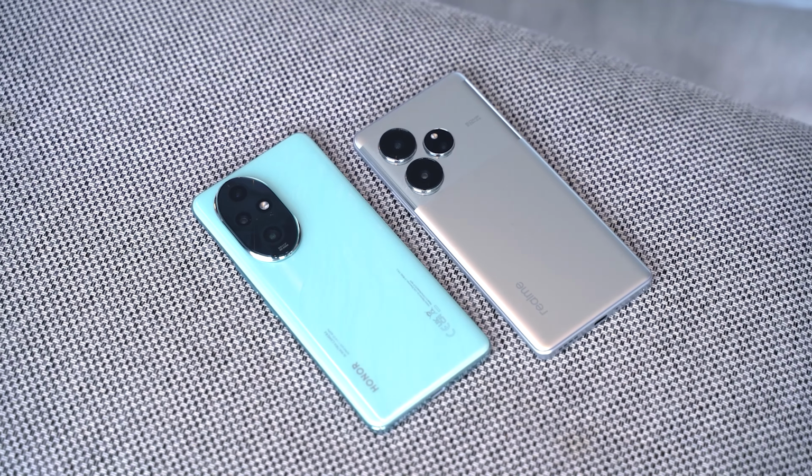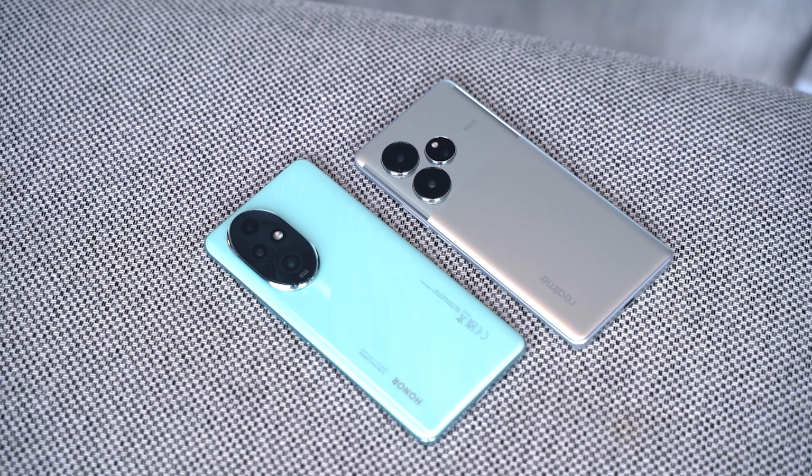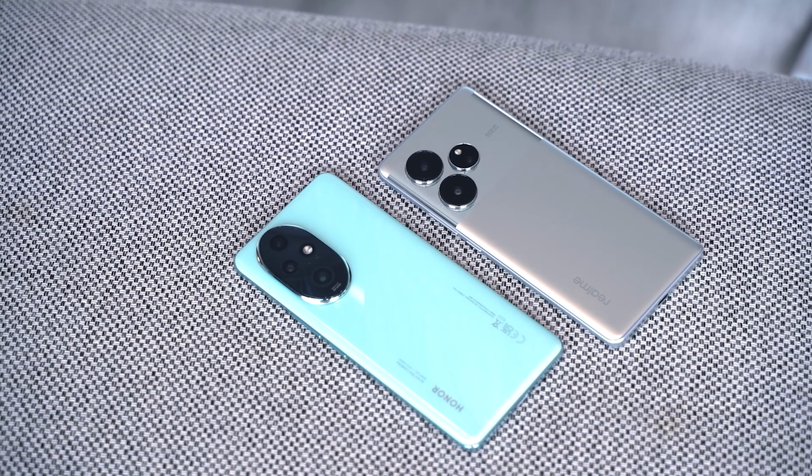With that, I must say, both phones are on equal ground here. Style is subjective after all, and I'm not sure everyone will find a use for the mirror rear finish of the realme GT6. In terms of protection, both phones come with an IP65 rating for dust and water resistance. So in the design and construction aspect, I'll say it's a tie.